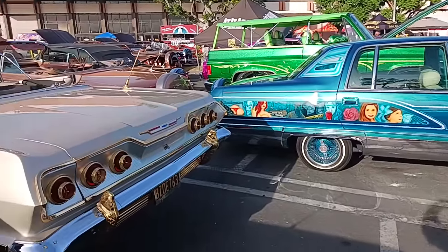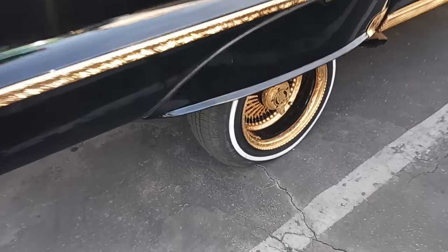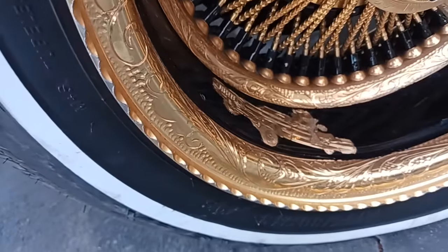When you walk through, look at this black and gold. Look at that. The detail on that one, see? Nice.